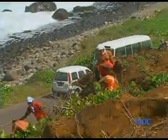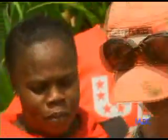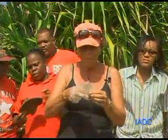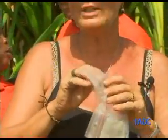And here you can see in the decoration there's a small animal. You see, it's like a frog or something. So you see the eyes. Then we have one very, very special piece. It's very small, but this proves that these people were living here also when the Europeans came to the island.